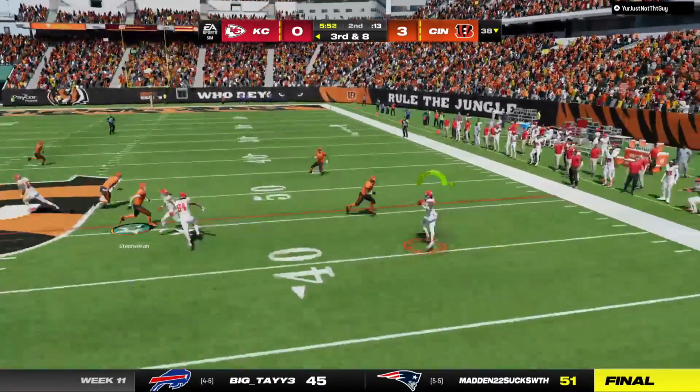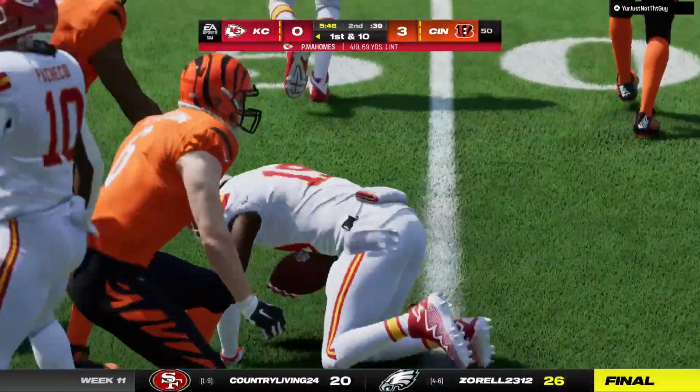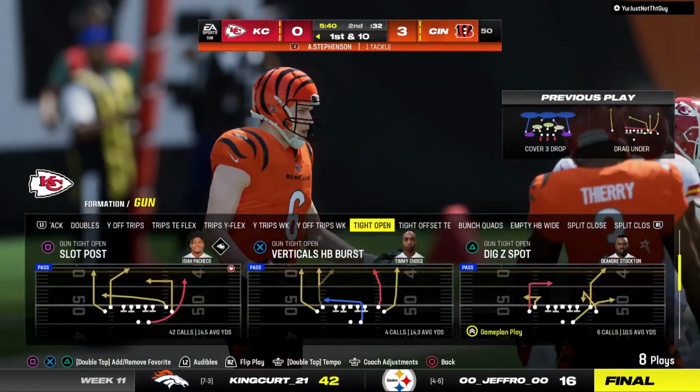Working from the gun, Mahomes. Open man right side is Tony. And he'll be stopped right at midfield. 12 yards there as they keep this drive rolling. It's another 1st down.